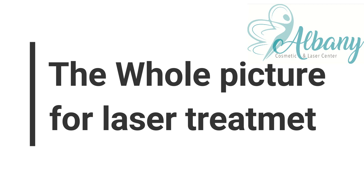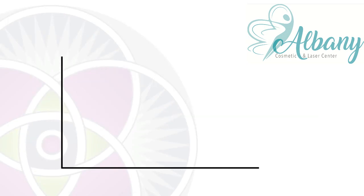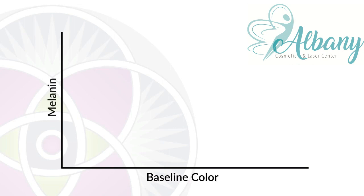So here we have a graph, and this bottom line is the baseline color of your particular skin type. And over here we have melanin. So this reflects the amount of melanin in your skin. So this is your baseline, your basic color of your skin, the color that you want it to be. And over here is the measure of where your melasma is, the amount of melanin in your melasma.